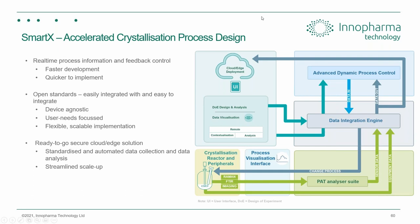So in the case of crystallization, this is how it can be applied for accelerated crystallization process design. We get our real-time process information, which gives us ultimately feedback control, so we can adjust process parameters on the fly, or once we've set up the parameters, we can have them adjust automatically, which allows us to explore the phase space, the different permutations of process parameters, much faster. So this allows for faster development. We don't need to wait until the end of the process to determine how it's performing, for example. So this is obviously quicker to implement as well. And it's open standards, so it's easy to integrate with. As I mentioned, it's device agnostic.